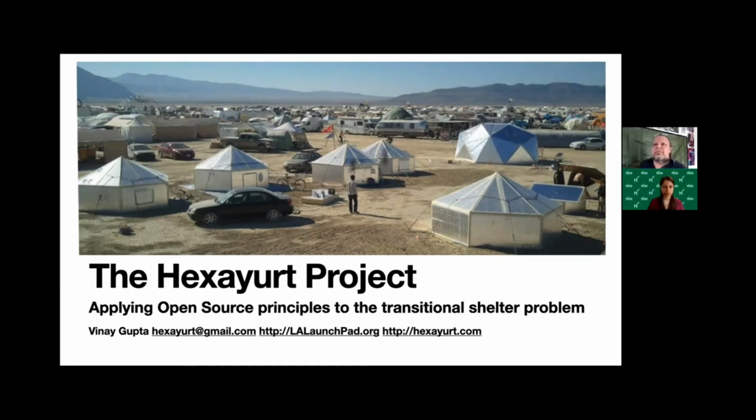So the buildings that you see in front of you, although they look like architectural renderings, are real buildings. They were built by people who downloaded a set of designs from the internet and built the shelters for Burning Man, where they were going to be handling 110 Fahrenheit in the daytime sometimes, and as low as kind of mid-40s in the evenings. Very hot in the day, very cold, very high winds. And people took money out of their own pockets to build these things for fun.